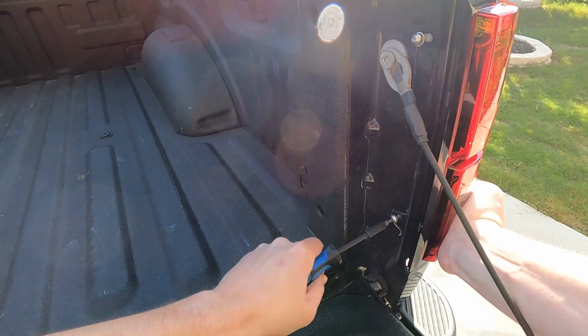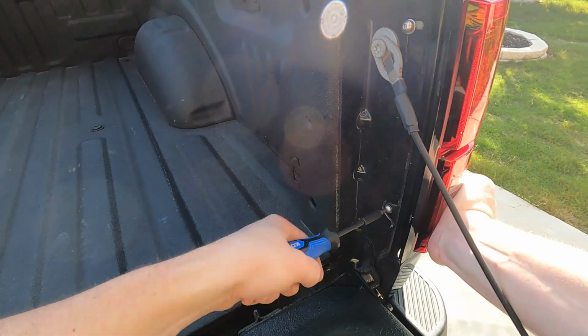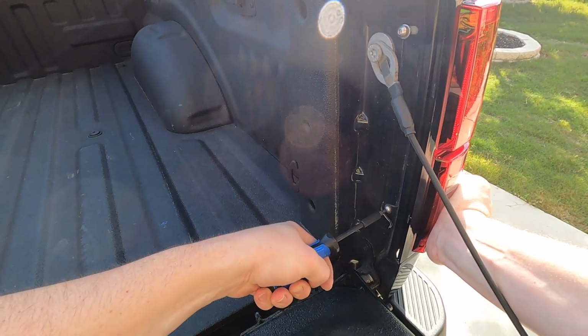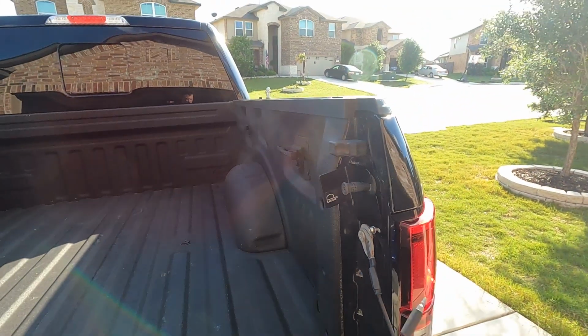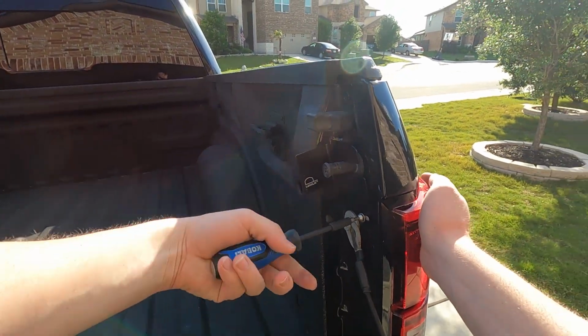Doing this left-handed is rough because I'm not ambidextrous at all. Alright, I'm just going snug. I'm not going super tight. Making sure the bit comes with. Same thing on the top up here.